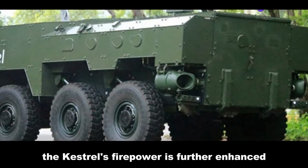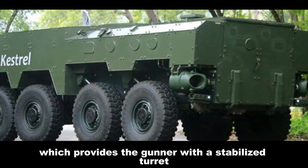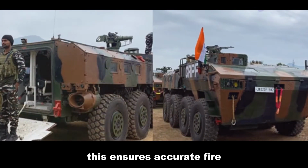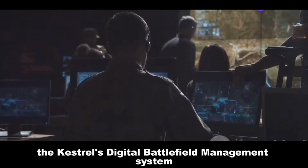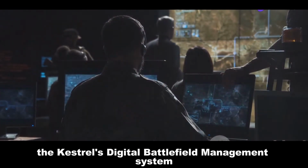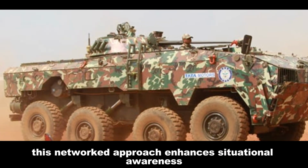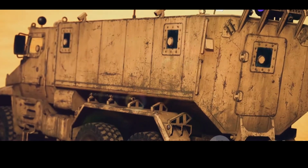The Kestrel's firepower is further enhanced by its advanced fire control system, which provides the gunner with a stabilized turret and thermal imaging sights. This ensures accurate fire even when the vehicle is on the move. The Kestrel's digital battlefield management system allows for seamless communication and coordination with other units. This networked approach enhances situational awareness and enables coordinated attacks.